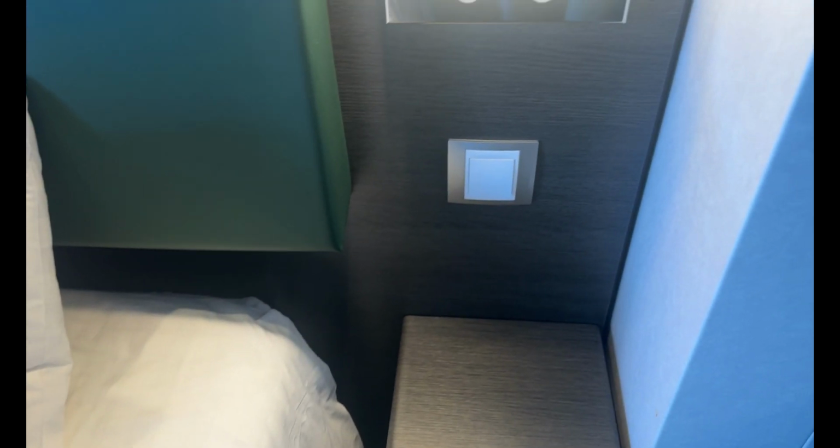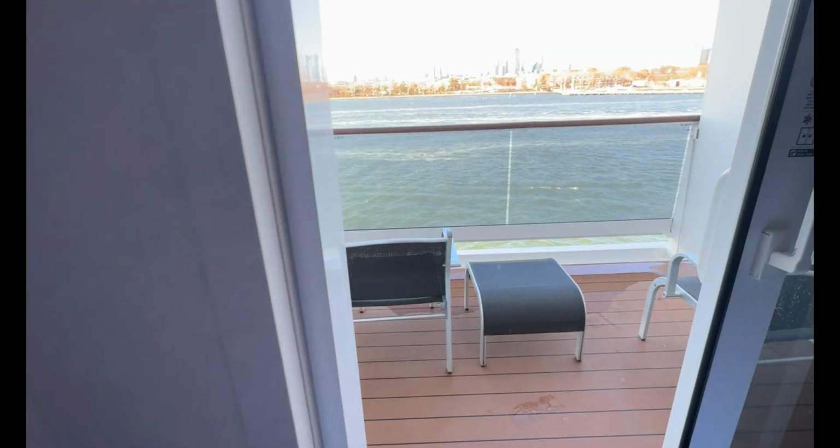Next to the bed here, they have these little nightstands. Now there are no plugs next to the bed, so if you have a CPAP machine or anything, you're going to have to run a cord over to the desk and plug it in there. The other side has another one of these nightstands. Above each side of the bed you have one of these switches that'll do the lights, as well as a night light.